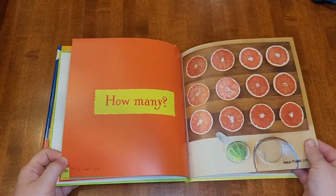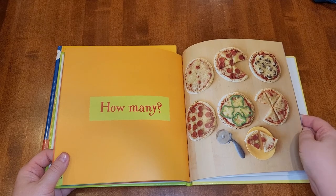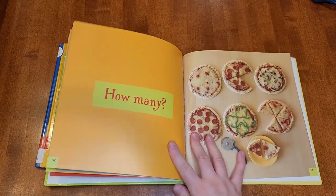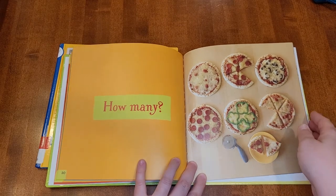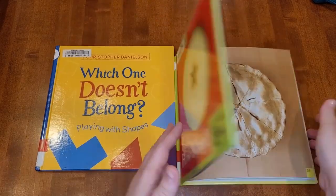So these are kind of fun. It's kind of fun to see what my different kids choose to count. My kids are very literal, so they usually just count the things in the pictures. But my daughter has done fractions this year, so she was counting the slices to make up the whole in this picture, for example. So this is a fun one.